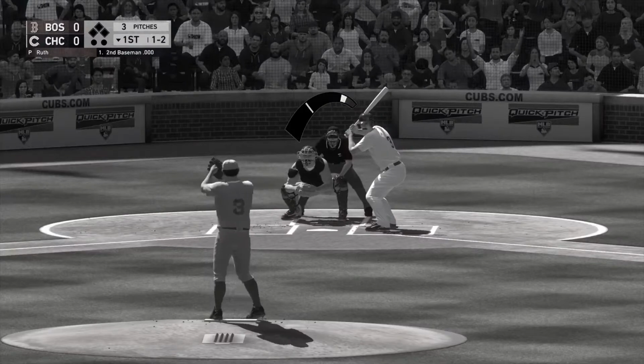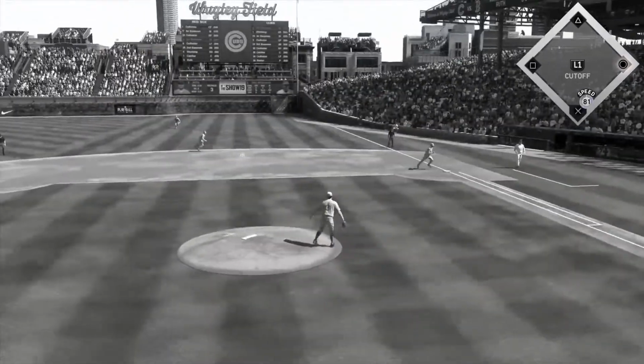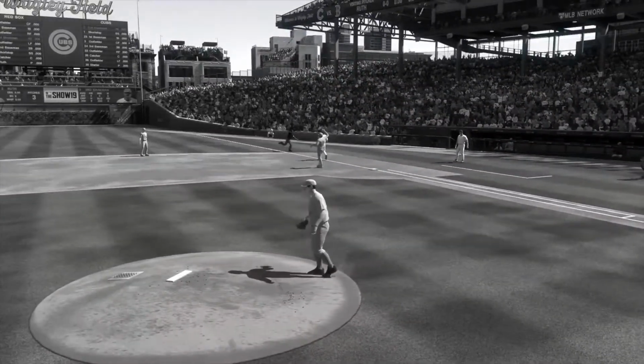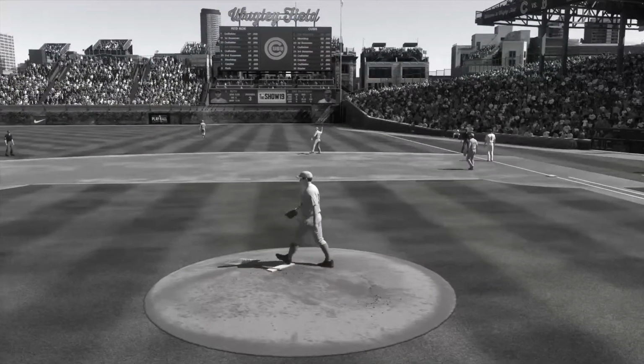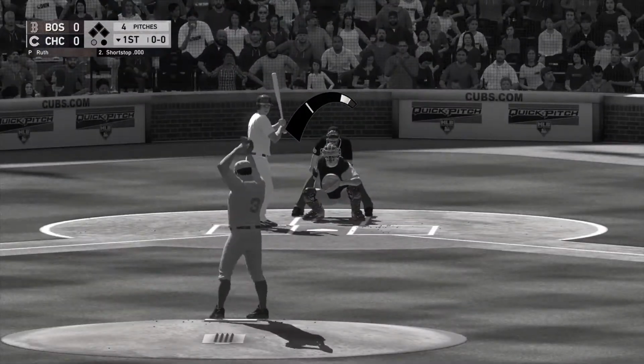All right, let's take a step back right here. He's down 1-2. 3 fastballs in a row. There is no way he's throwing them 4. And that's the first out. Batting second. Now the pitch. Shortstop, number 1.